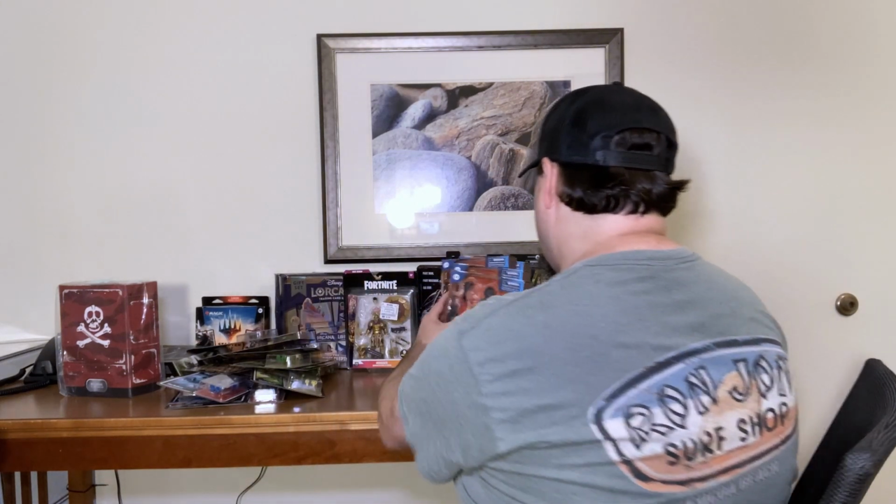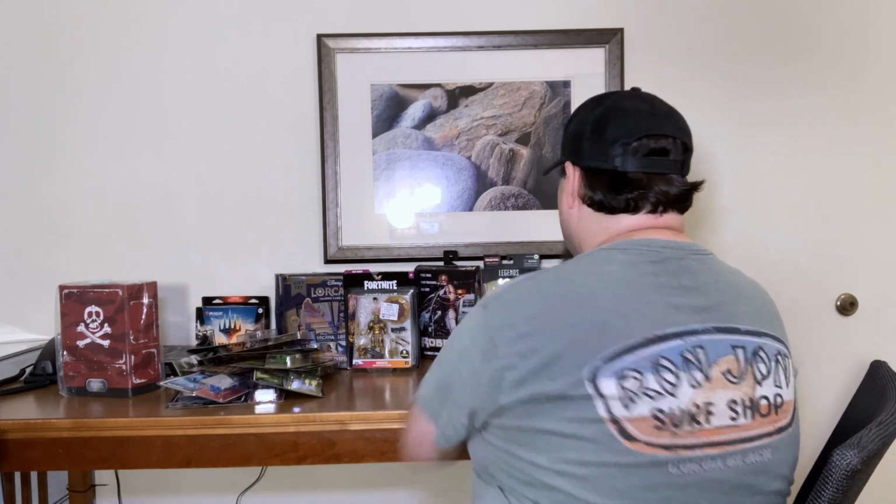These are, or were, Target exclusive. And they came and went really fast. And apparently they've shown up at Ross. So if you're still looking for this G.I. Joe Classified Python Patrol Officer version 1, there's a version 2 coming out. If you're looking for this figure, check your Ross stores. You just might find him. And he's $6. So I bought a bunch of these because I can do some things with these for $6. We will stack this pile over here. G.I. Joe Classified on the cheap.